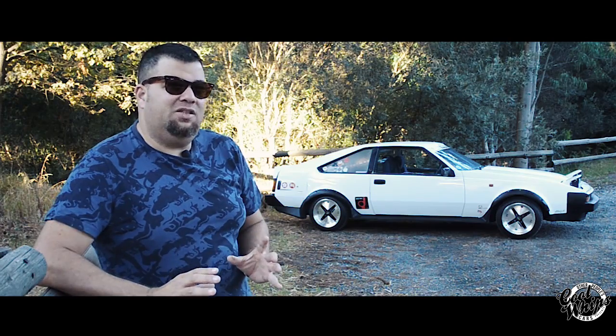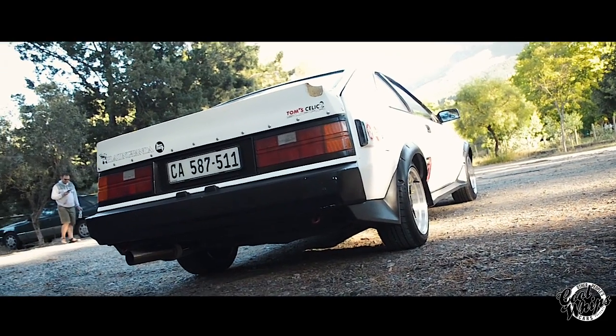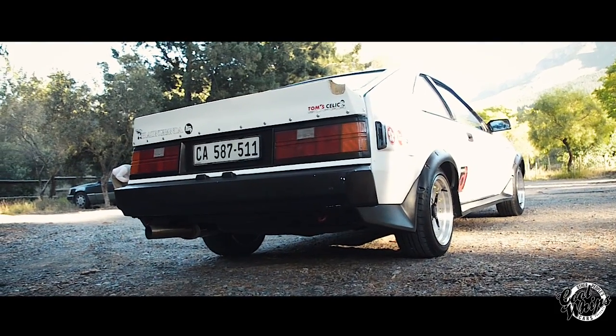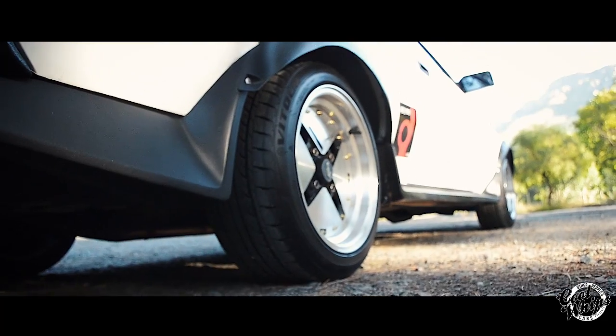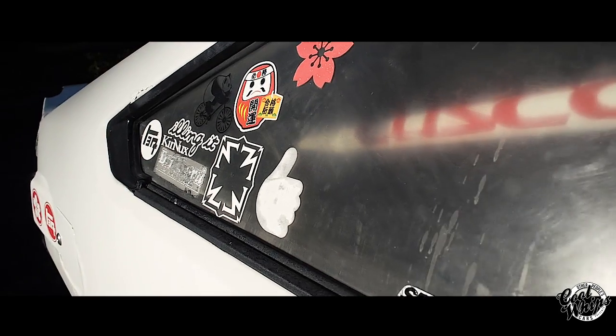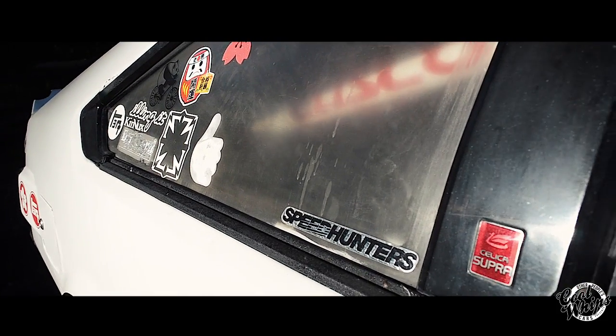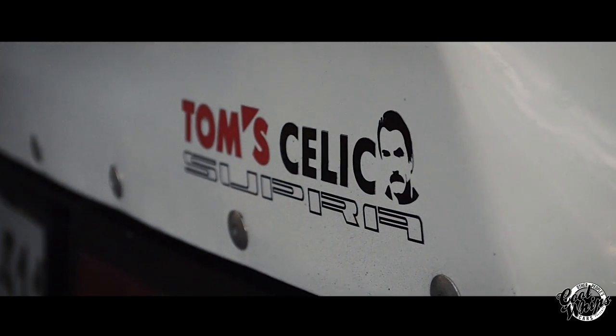There's quite a little bit done to it. For example, you'll notice at the back and also the side skirts, those are from an Australian TRD kit. Almost every sticker on the car has got a story to it. So some of them I cut myself, some of them I had cut. And there's a couple that actually come from Japan, from one of my visits to Japan. There's a couple of details in the car as well.